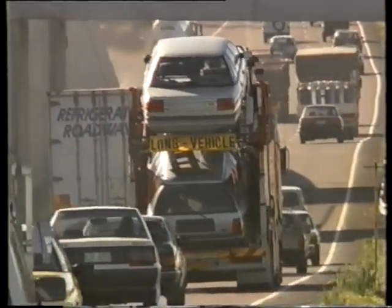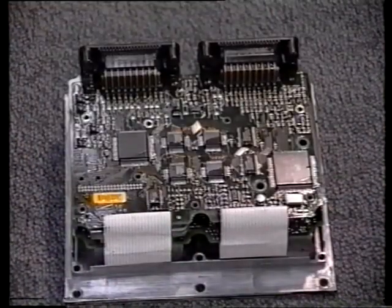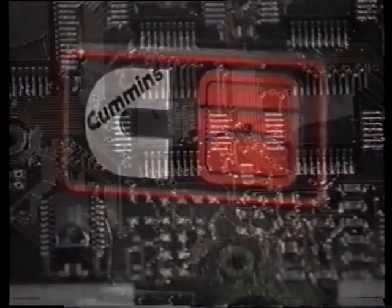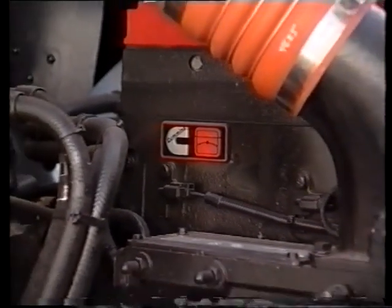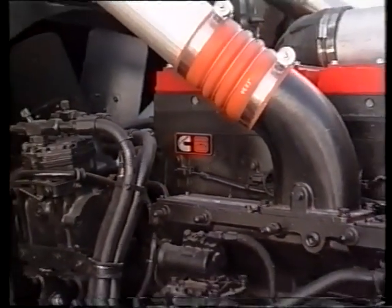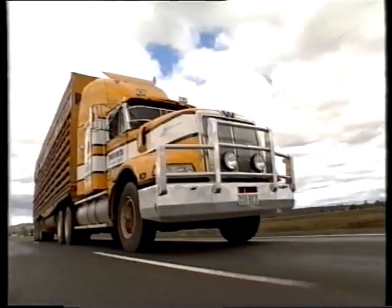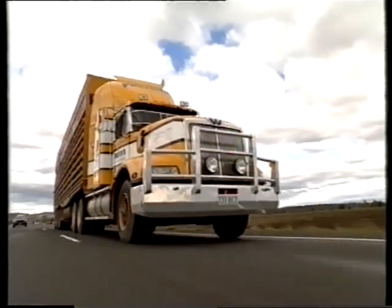Electronics are nothing to be afraid of. The computer is only a tool that will allow you to do your job better. But it is a very complex tool. The Cummins Select system allows control over the moving parts of the engine in a way never before possible. This in turn allows more power per litre of fuel, better performance, better economy, and cleaner burning engines.